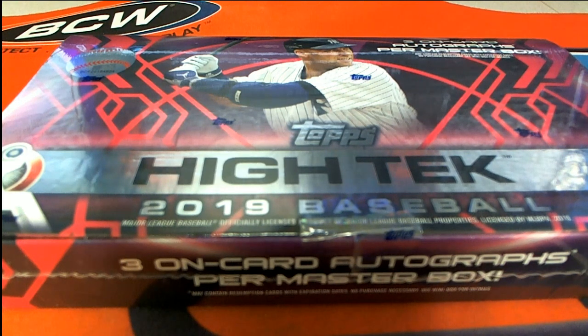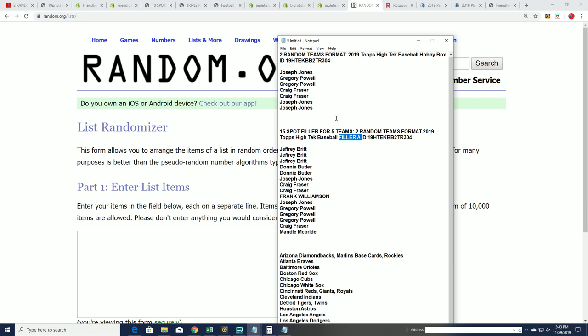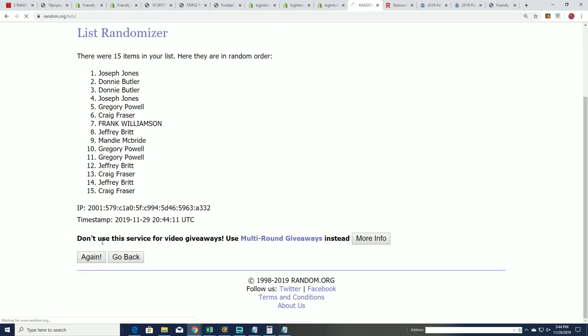Let's go ahead and run our filler and see who gets which spots at a big price drop. All right, so filler A is underway. Seven times through. We'll see who's in the top five.